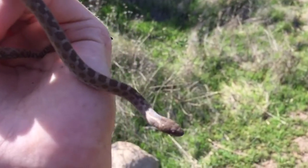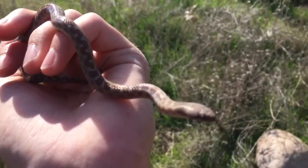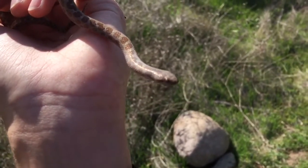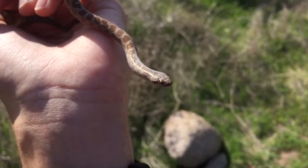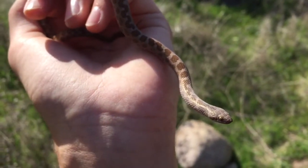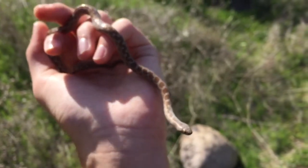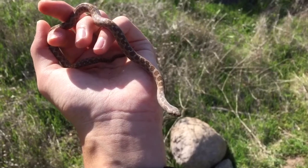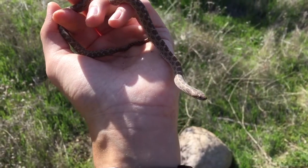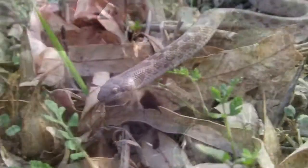These guys, they'll eat small mice, probably. Really small. Lizards. Probably the slender salamanders that are out. I'm sure they'd eat those. And they're just really cool. They have a pretty strong musk to them. And they only get about this size. This isn't a very large snake. And yeah, pretty awesome. Show some more footage of them.